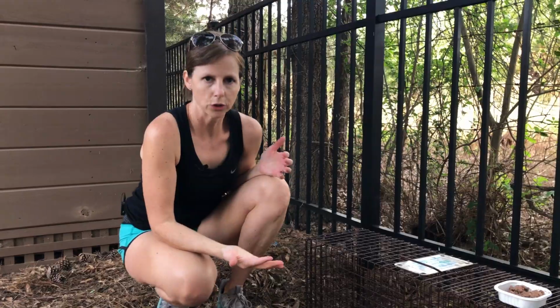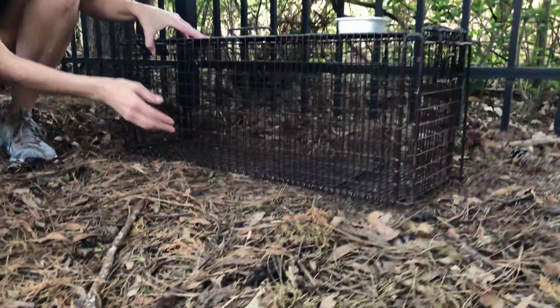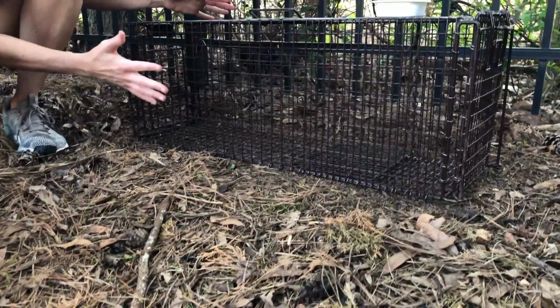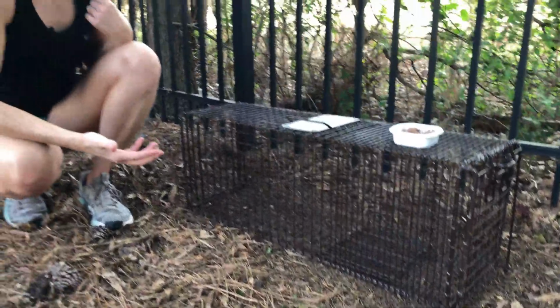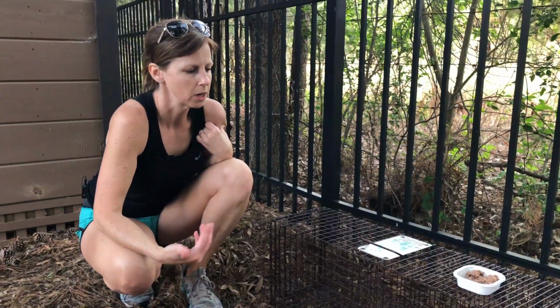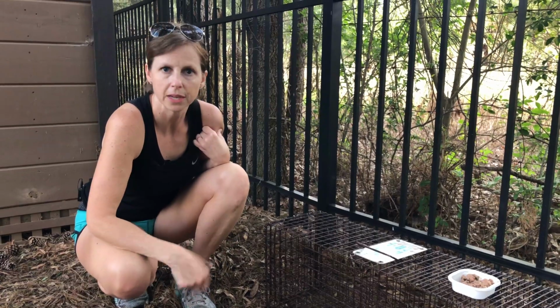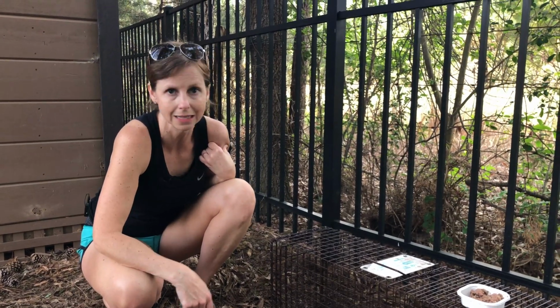This is a balance trap, so I flattened out the area. You can see kind of underneath of it, I did clear out some space a little bit so that it doesn't get accidentally off balance and the door closes on it. A couple of different places that you can get traps. Sometimes local animal care and control facilities have them. Ours currently does not, so I grabbed these from the Humane Society of Charlotte. They let us borrow some of these traps, and then we're gonna take the kitties into another spay neuter to get done.